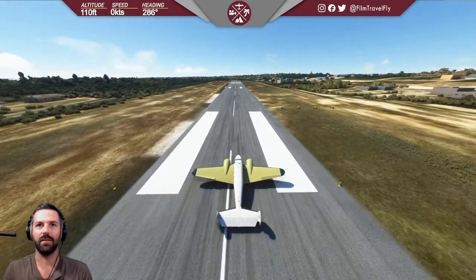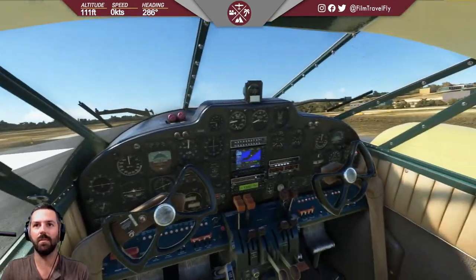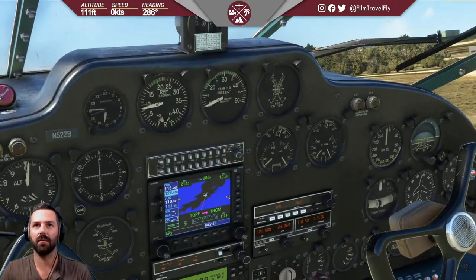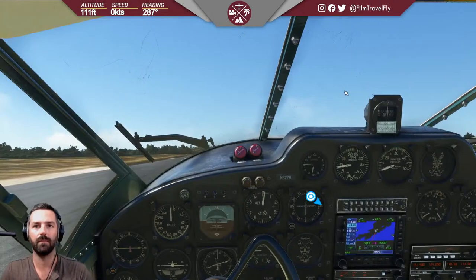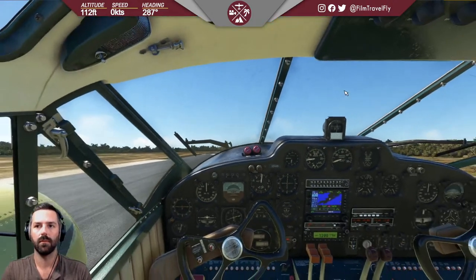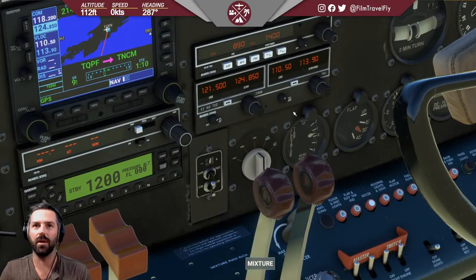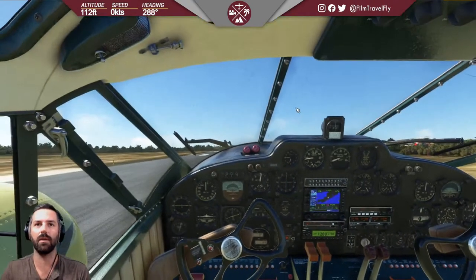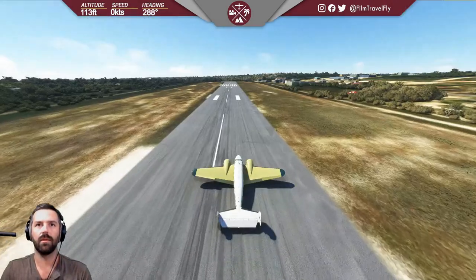We are pretty heavy, so this will be interesting. While we're taxiing down, just want to keep an eye on our temps. We're looking good, and I'm going to go ahead and put the flaps down to 1 degree. And let's get our autopilot mode set up to heading. That's fine. Probably gonna do manual heading for this flight.